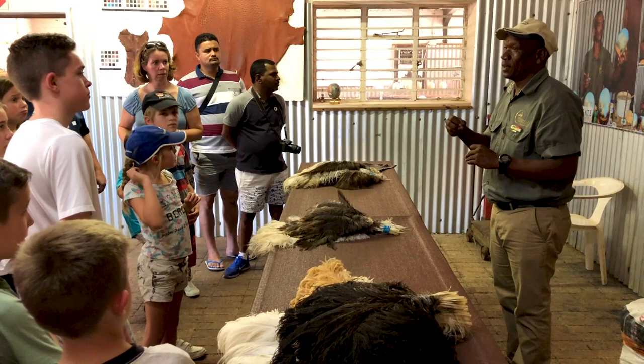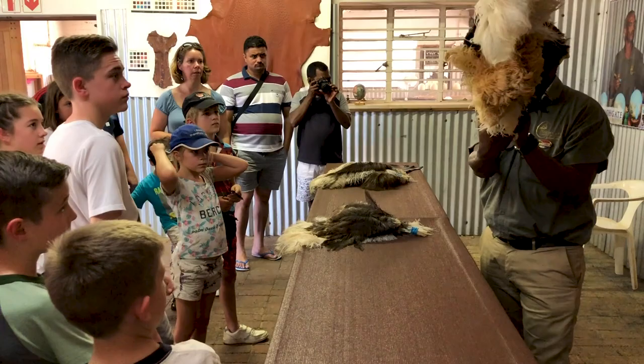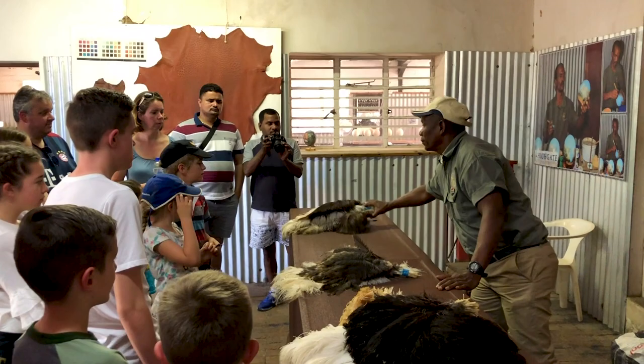First, the feathers we take from them every 9 months. And this is one plucking of the male. The males are black and white. And that's the female. And that's the color of the babies when they're 6 months old.